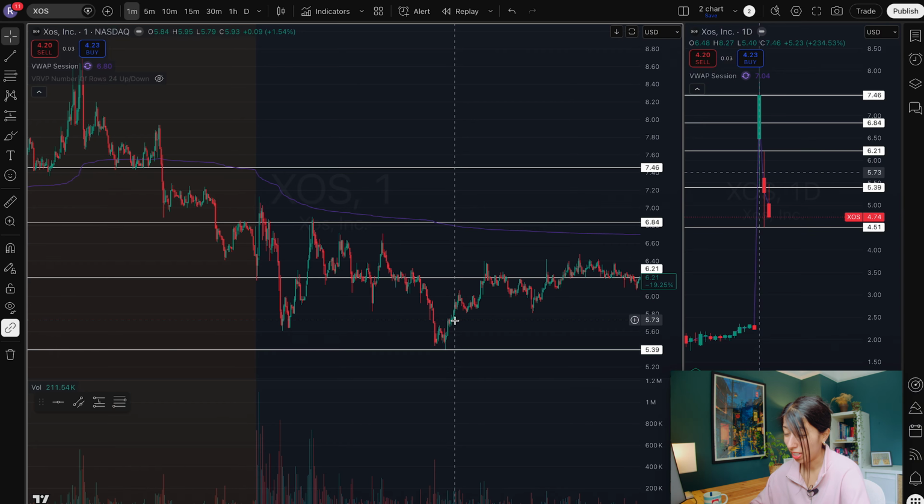And then I had to chase it a bit, so I had to take a smaller size on it because it was further away from my risk. Ideally I would have been getting in literally down here, but had to enter at 575, I think it was.